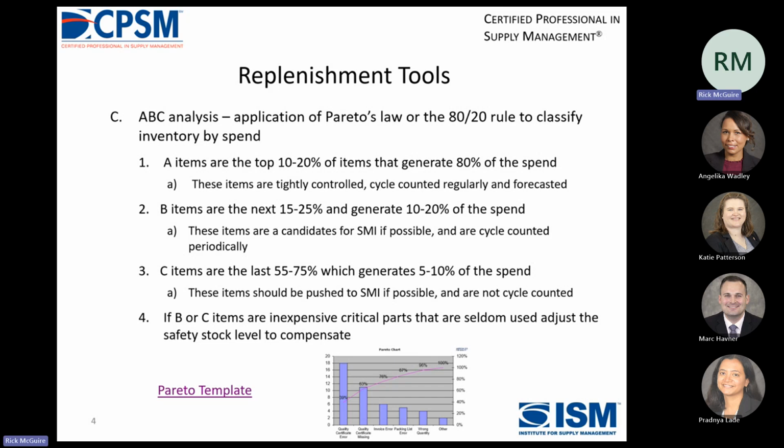ABC analysis. So Pareto's law says, or the 80-20 rule, A items are the top 10% to 20% of items that generate 80% of the spend. So your most expensive items. These are tightly controlled, they're cycle counted regularly, and they're forecasted because this is where your inventory dollars are at.